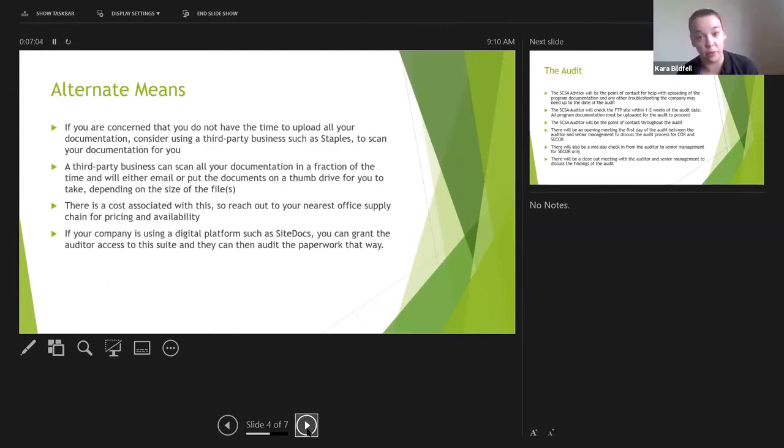If you're working at home, like a lot of us are right now, and you have a tiny little scanner that does 1 page at a time, this might be the best option for you, because they have those industrial scanners where they can just shoot all those papers through in a matter of minutes. They can upload that to a thumb drive for you. You can bring it home, and then you can just drag and drop into the corresponding files that the auditor is going to be looking for.